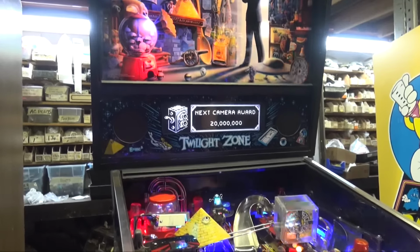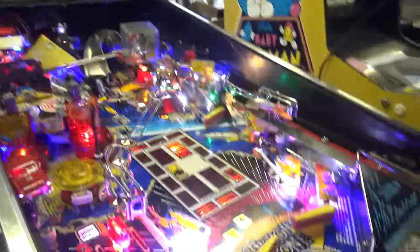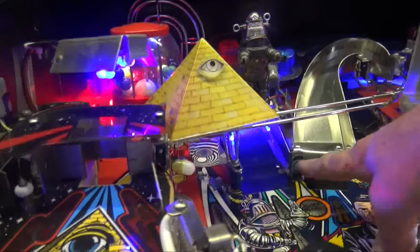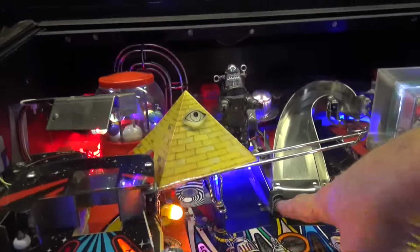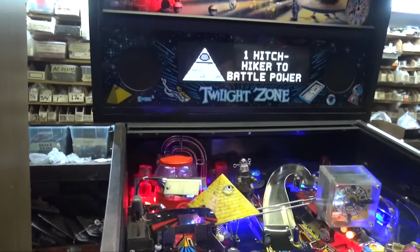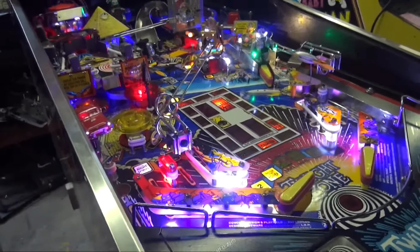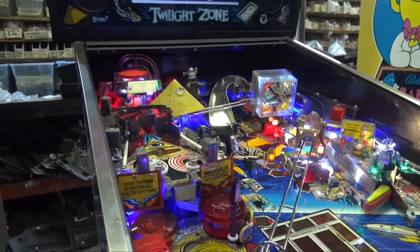It's taking pictures, but not necessarily the best pictures on earth. Now look, the clock's millions. And look, Robbie is flashing merrily away. Every time you hit it, you get 10 million points. Isn't that sharp? Let's go up and do the hitchhiker.